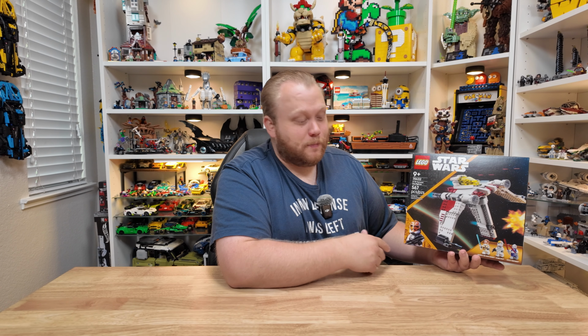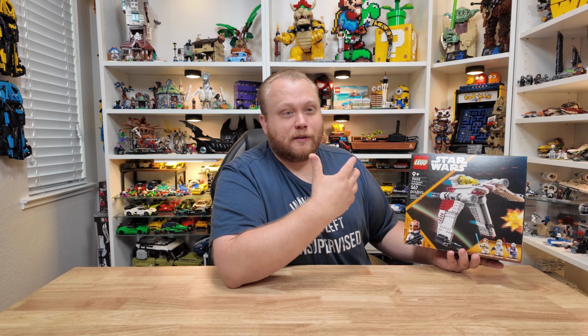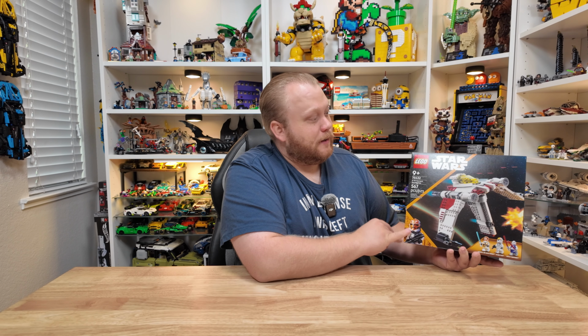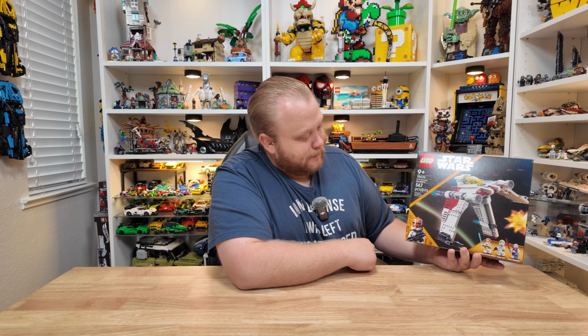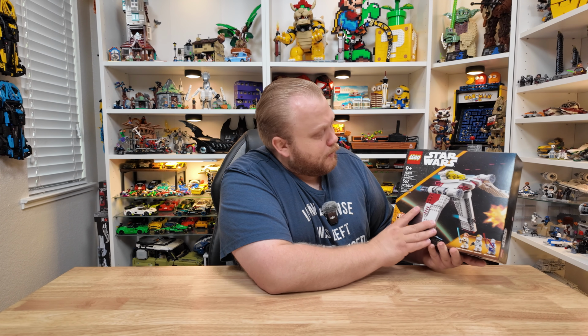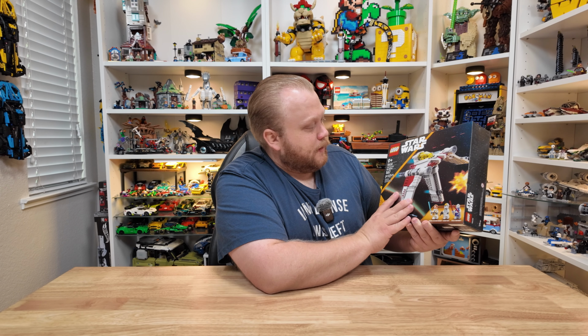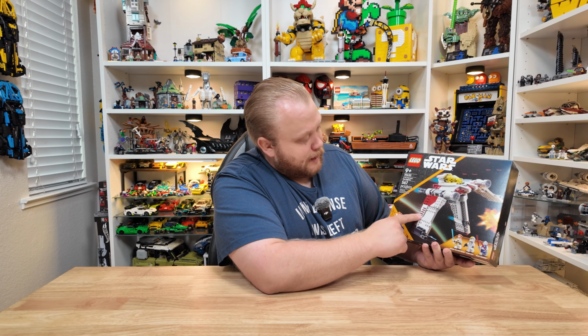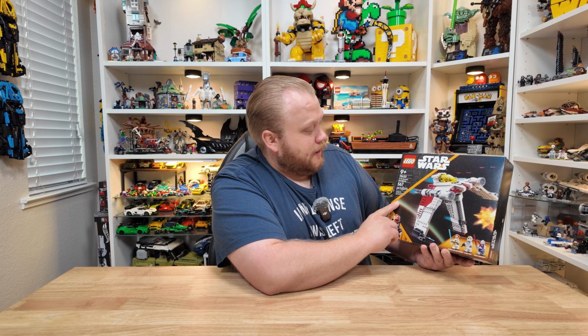And continuing to look at this box, we can also see that the lineup for this set is Clone Wars by the Clone Trooper down here at the corner. He kind of looks like a 332nd. But anyway, looking at the set on the box, we can see that more than likely we're going to have maybe these parts are going to be printed, but sticker usage definitely here on the wings.